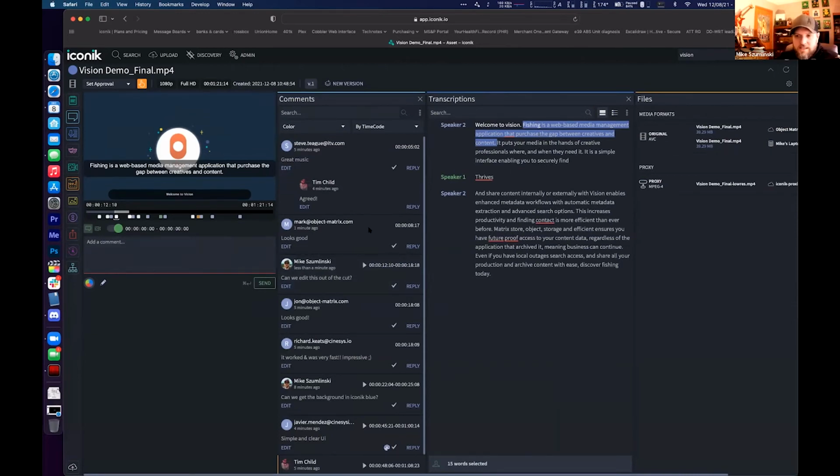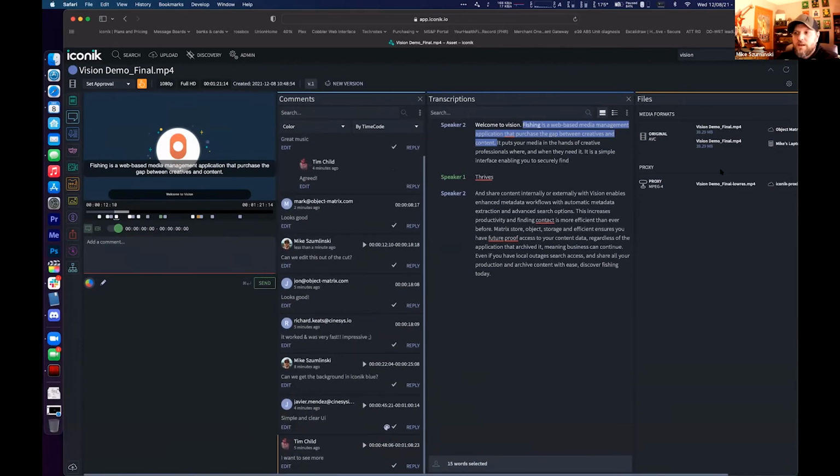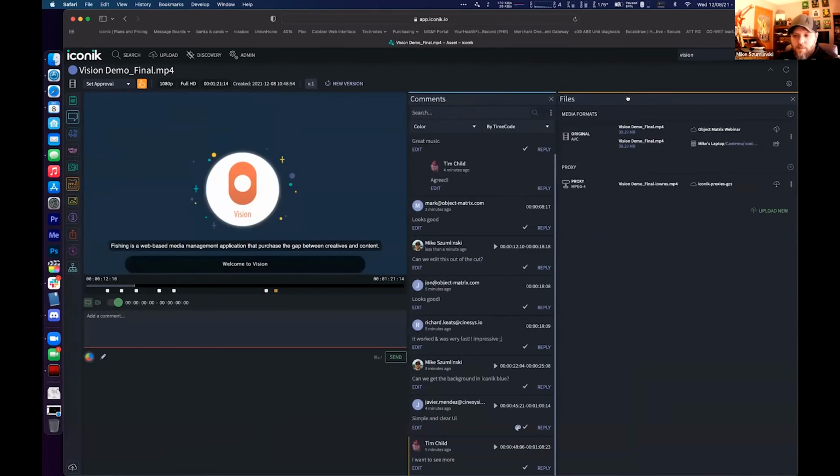So really easy. And now I can see all of the other comments that you guys have been making as you've been diving in here as well. So you can see there's a lot of collaboration capabilities that are available within Iconic.